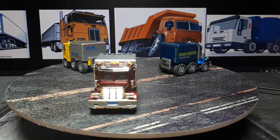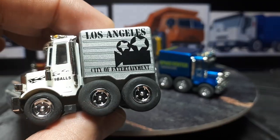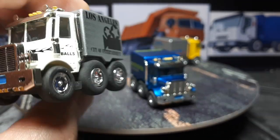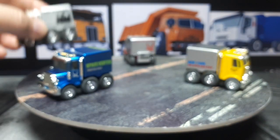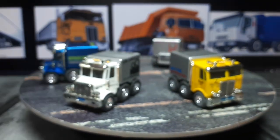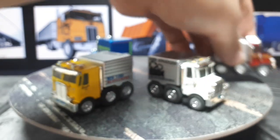So we'll compare it to big rigs first. I do have this other big rig. This LA City of Entertainment. It's got, yeah, it's very similar, but a little bit different. Just in graphics. It seems to be the same casting as this red one, the first one we looked at.